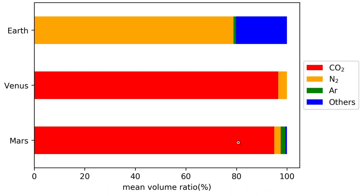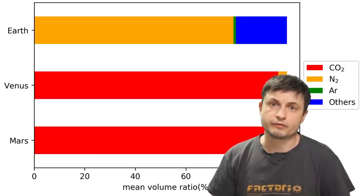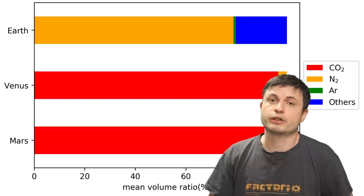And remember, the Martian atmosphere for the most part is predominantly carbon dioxide. Roughly around 95%, and this is how all of this compares to Venus and Earth. But the Martian atmosphere is also very thin. It's less than 1% of the atmospheric pressure of Earth's atmosphere. And so there's not a lot of CO2, but whatever is there is for us to use.